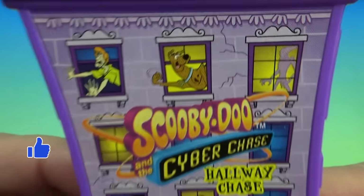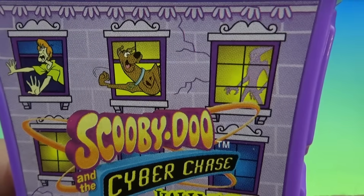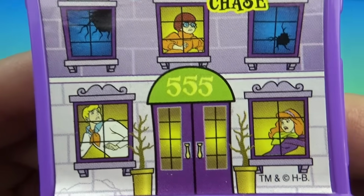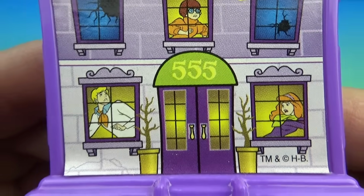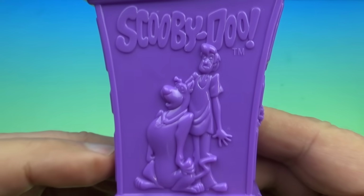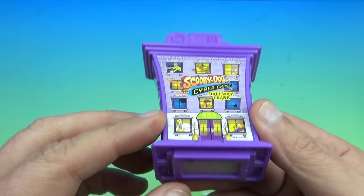Well, Hallway Chase, and at the top, you can see Scooby and Shaggy hanging out the windows, being chased by, looks like a ghost of some kind. And then down here is Velma, and then Fred and Daphne on the first floor. And on the back, you can see it's embossed right there, so there is Scooby and Shaggy. And it's a viewfinder, which looks absolutely fantastic. It's a really cool toy.